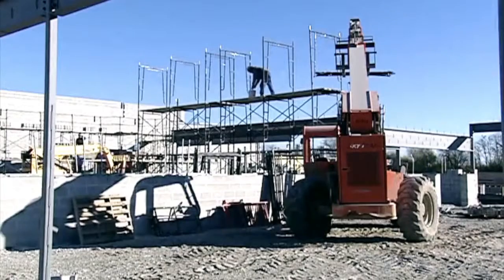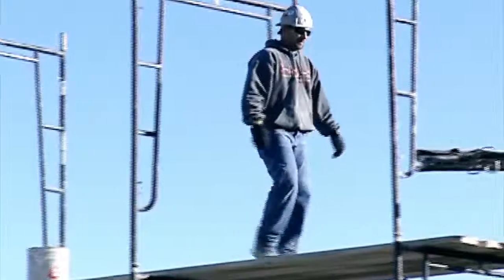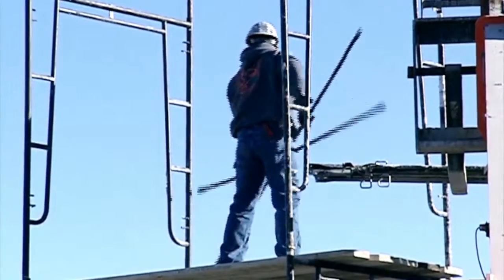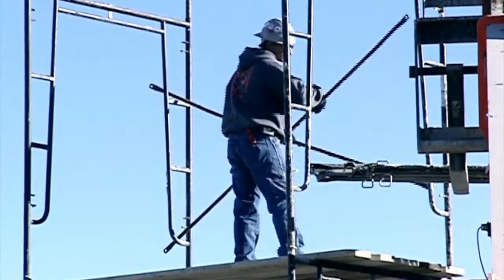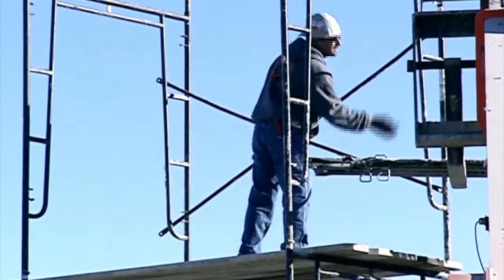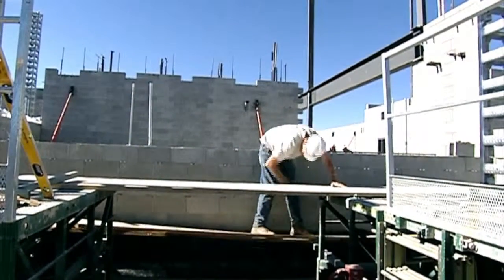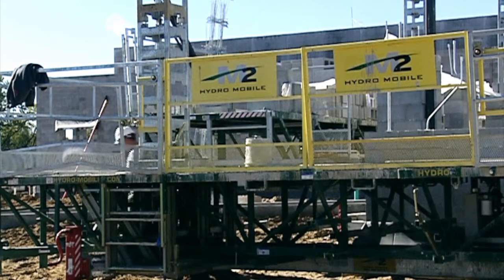Scaffolds are an essential part of the work platform on any construction site. A competent person must be present during the erection and dismantling of all scaffolding. A scaffolding permit is required prior to use on all scaffolding. All scaffolds must be fully planked and cleated. All braces, access ladders, proper guardrails, and toe boards must be installed.